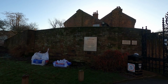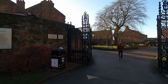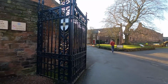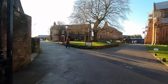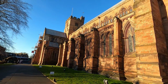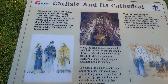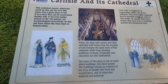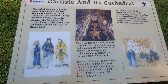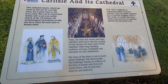Cathedral church has been on this site since 1133. This cathedral church has stood on this site for over 800 years. There's a big storage tower. So it was a church in the 7th century AD. They've taken some excavations back to Roman times.